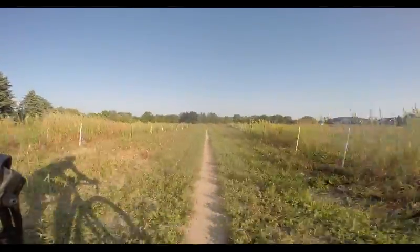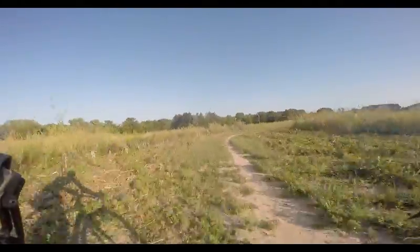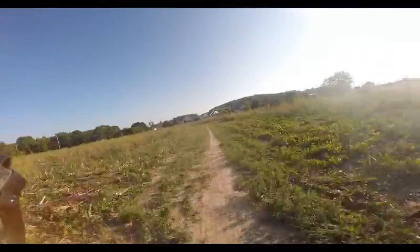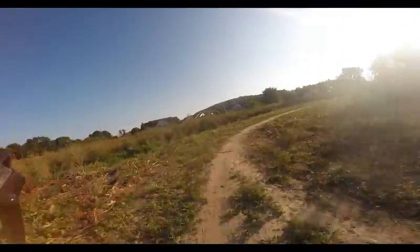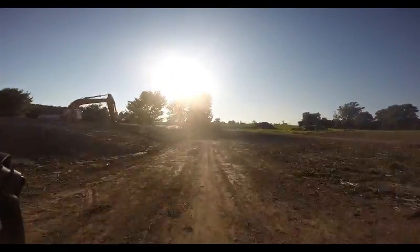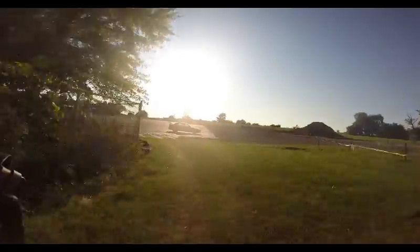So then we just have a little bit more of a power section. This is back towards the north end of the property. And then we'll be emerging onto the parking lot again and heading through the start-finish area. Like I said, you can see that it goes for a while. Good opportunity to put some work in. And we're heading out here towards the parking lot.